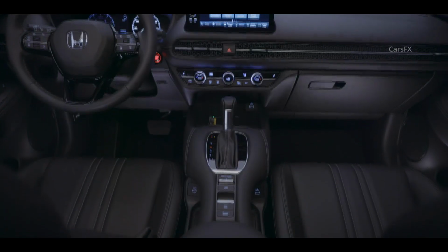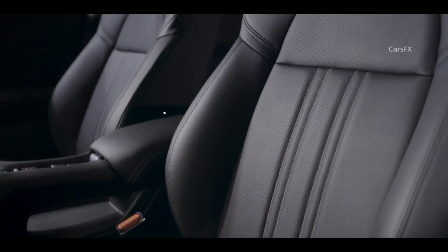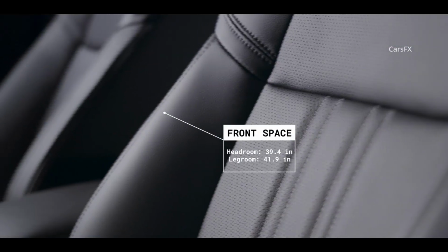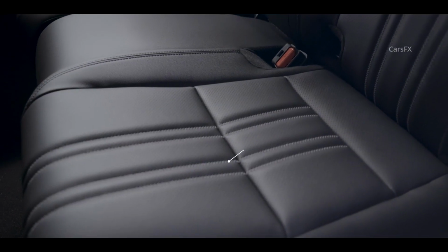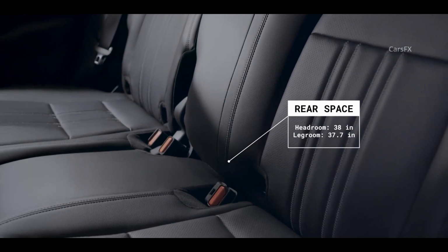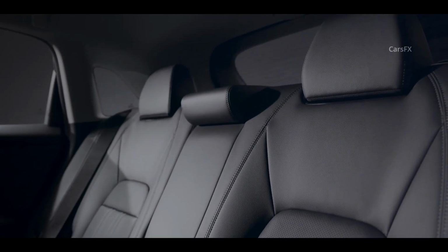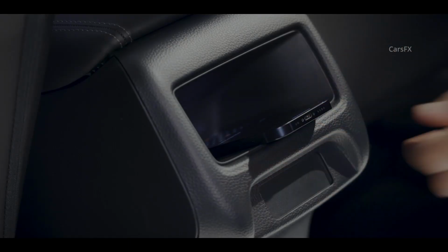While Honda's numerical measurements are only average, it's as comfortable, if not more so, than both its predecessor and its primary rivals. The driver and front passenger get excellent bucket seats for those longer trips and commutes, while the 60/40 split fold-in rear bench has better thigh support and a more natural seating position than the outgoing HR-V and the Hyundai Kona.